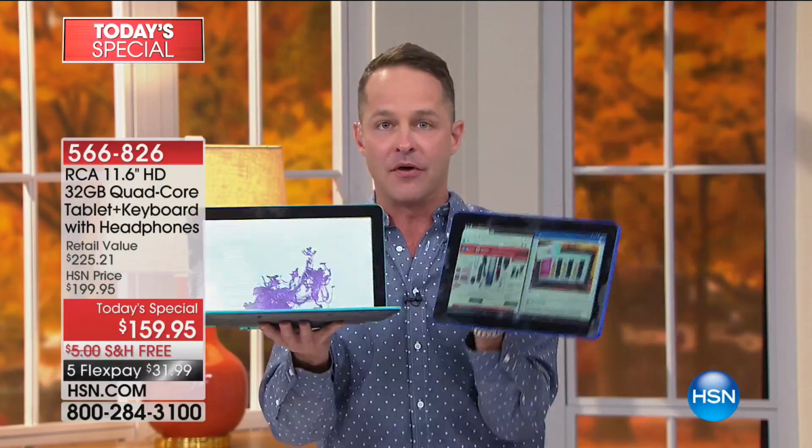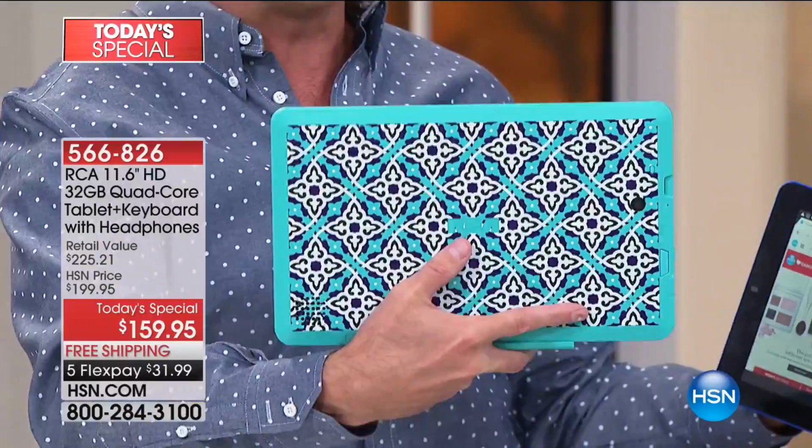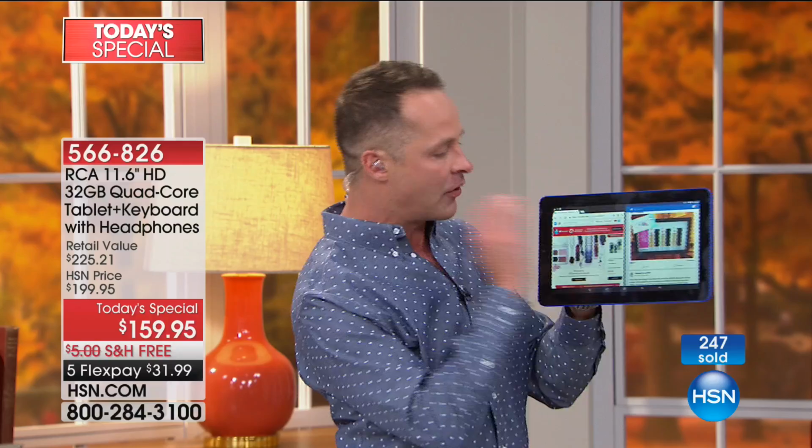I've got to show you, I'm just showing you the Moroccan pattern. I'm not choosing a favorite, but I am showing you the Moroccan pattern one more time. I had a little spots or paisley or pattern in my mind today, and I just think this Moroccan is out of this world. Like Brett said, rose gold has been incredibly popular, and this is the first time we've ever had rose gold. But when we've had other RCA tablets in the past, both the paisley and the Moroccan have been huge.